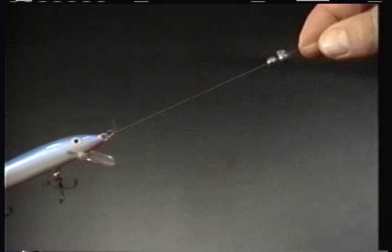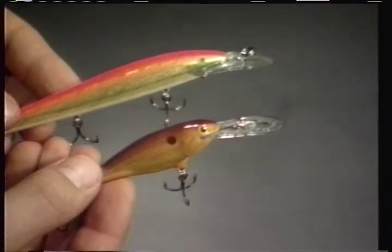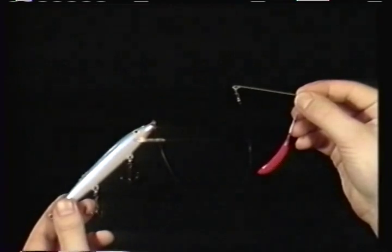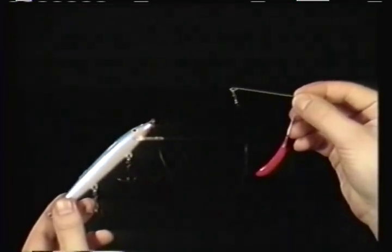A shallow running minnow bait with split shots in front of it, flatline troll down to about 8 feet of water. If you've got to fish from 8 to 15 feet of water, you're better off going to a lipped diving bait. A couple other good options are bottom walkers with either shallow minnow lures tied to them or nightcrawler harnesses like Jerry Anderson is using here.